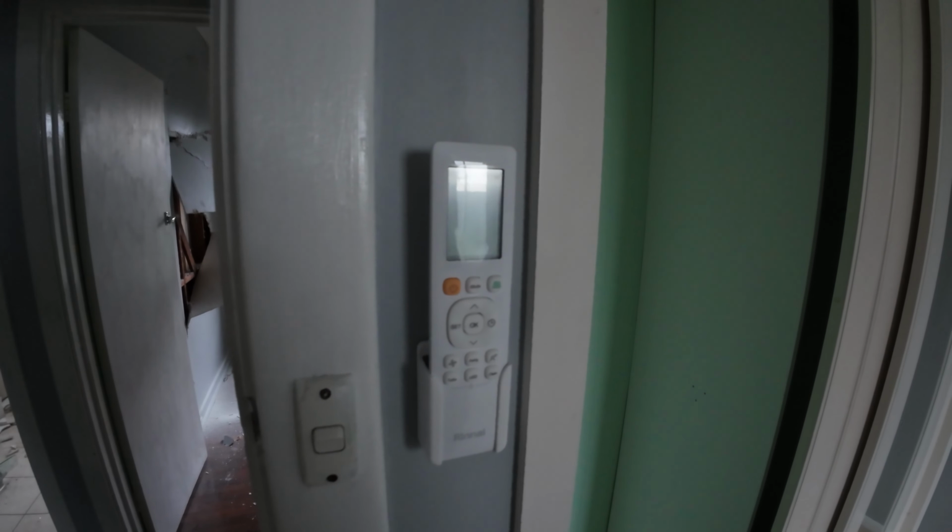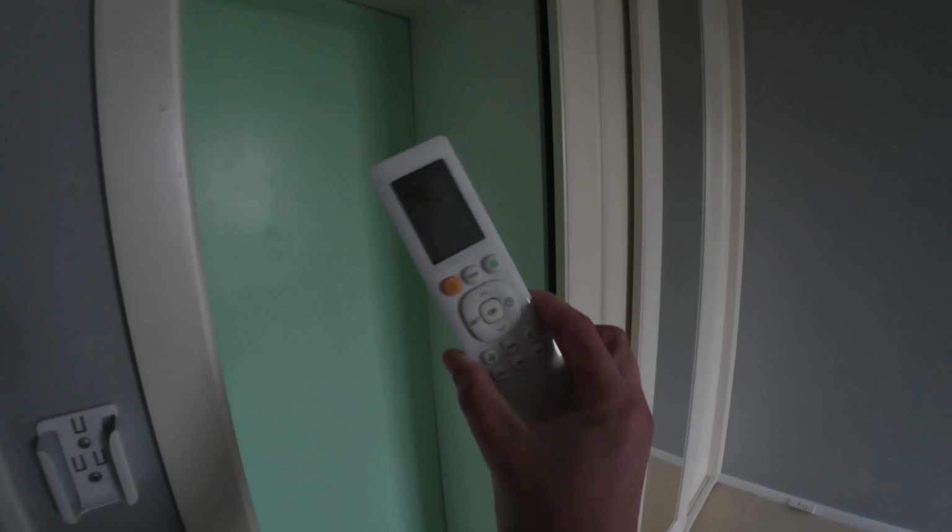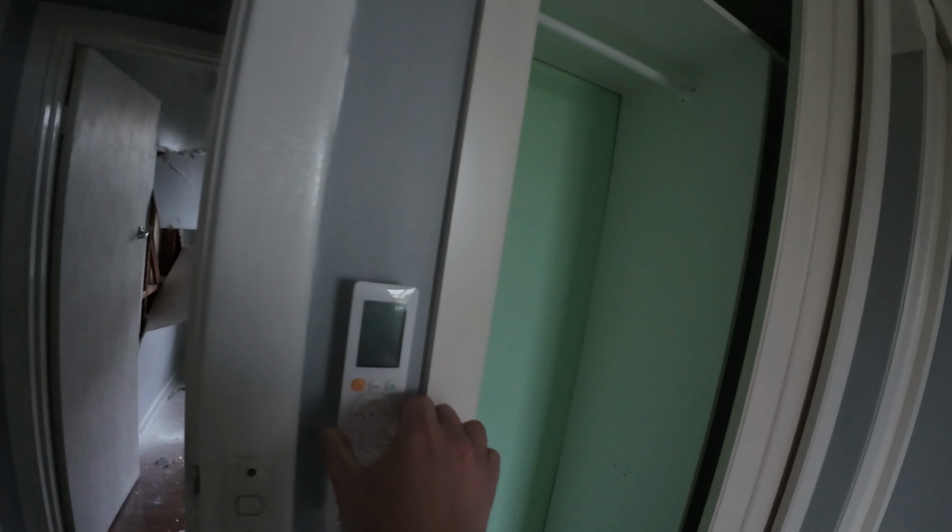In fact, most of this house appears to have had reasonably good renovations done in its time. I mean, this here cannot be more than about 5 years old. The split system. Seems wasteful, doesn't it? All goes in demolition. We'll go down this end.